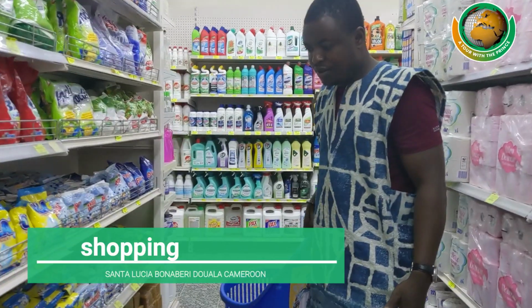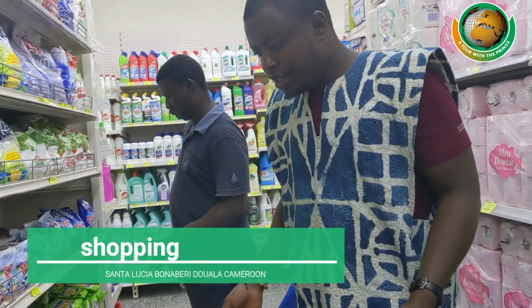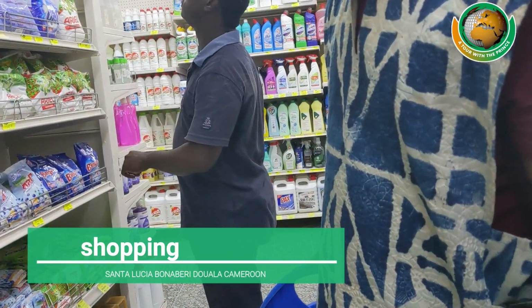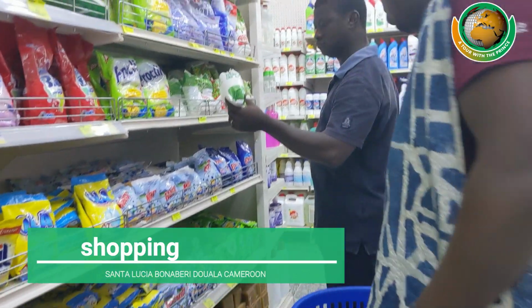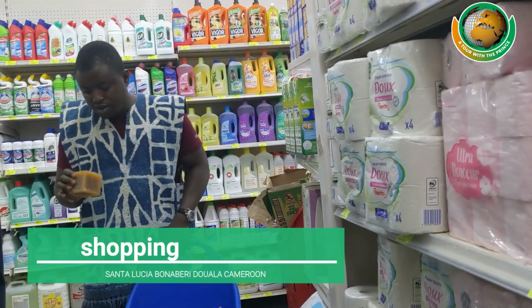Just to let you know, if you are coming to shop at the supermarket, you must be very careful because their security here is very tight. I mean, the security at Santa Lucia is very tight. So don't try any foul play here, because if you do, you will be caught, for sure. So you have to be very careful. Last week, a guy was caught on camera. So avoid being caught on camera.